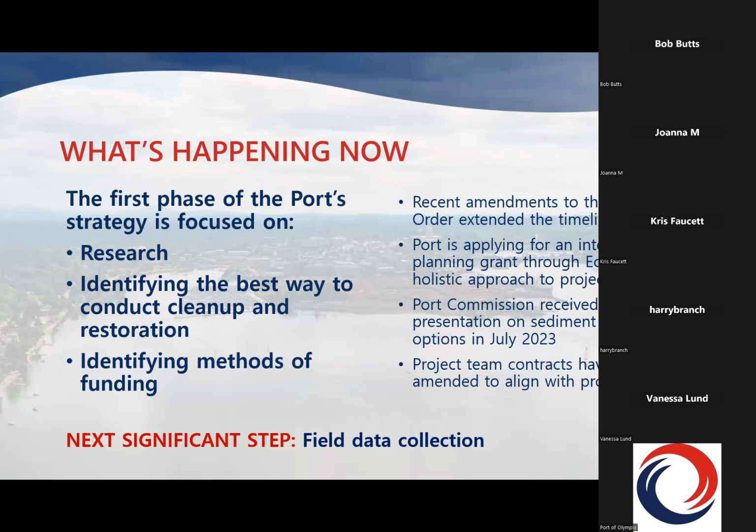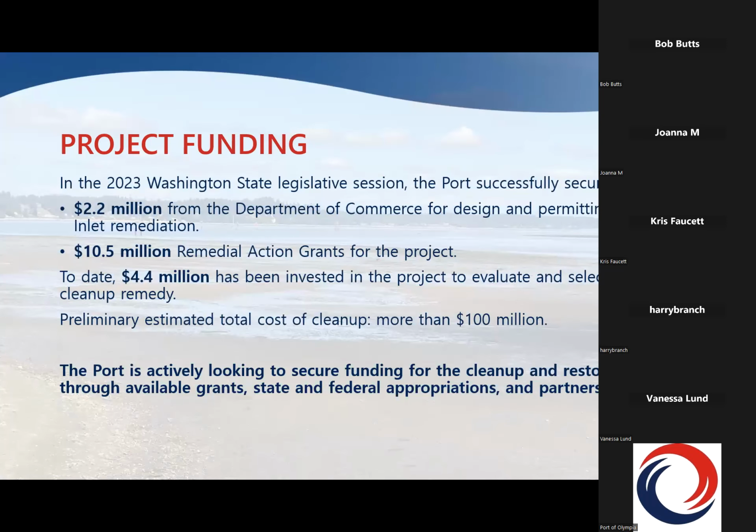All right, so where's the money come from? Everybody likes to know where the money comes from. The ports funding team has been out looking into couch cushions and came up with a few dollars. One is a direct appropriation from the Department of Commerce for $2.2 million. Then we have $10.5 million in remedial action grants from the Department of Ecology that we are currently using to fund the work that is going on. And then there is continued outreach to locate additional sources of funds, either from additional grant sources or potentially other liable parties, et cetera, as we continue to develop the project.